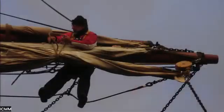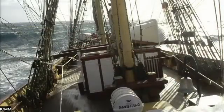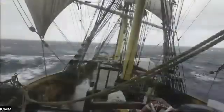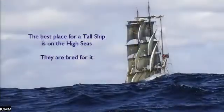The sea began to mount, and within no time at all, James Craig was surfing at 11 knots. It took almost 30 minutes to get enough sail stowed to manage the ship comfortably. But as we ran before the gale, you knew how wind-driven ships like James Craig cope with the very worst conditions, and in her case, rounded Cape Horn 23 times during her trading life. That day and other contrasting days at sea when it was just lifting to a gentle swell are why, at its simplest, the best place for a tall ship is on the high seas.